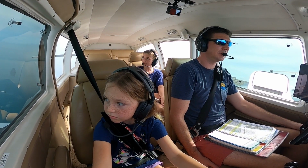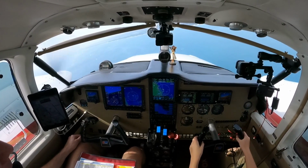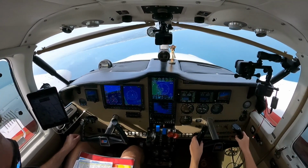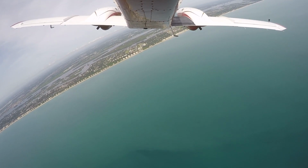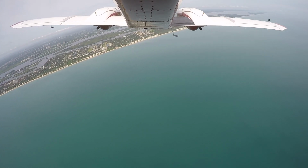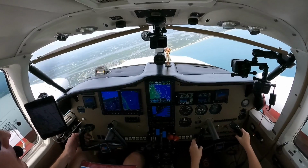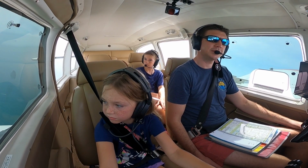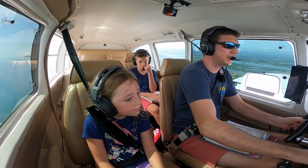I love what you're doing. Just keep the turn in. Look out the front, look out the side, see what you're looking at, see what you're turning towards, look for other airplanes, check out the fancy boats. Keep turning. I want you to line up perfectly with the beach, so you're going to have to turn aggressively. Keep going on that turn. Line it up. Good. I got it. You did an excellent job.